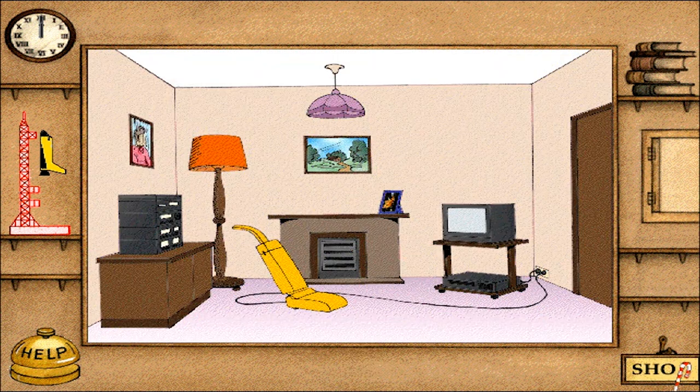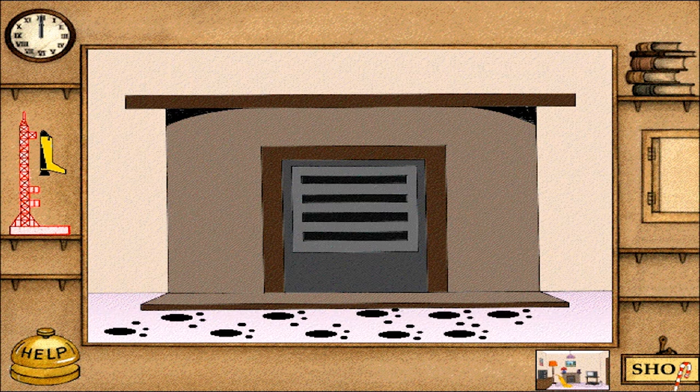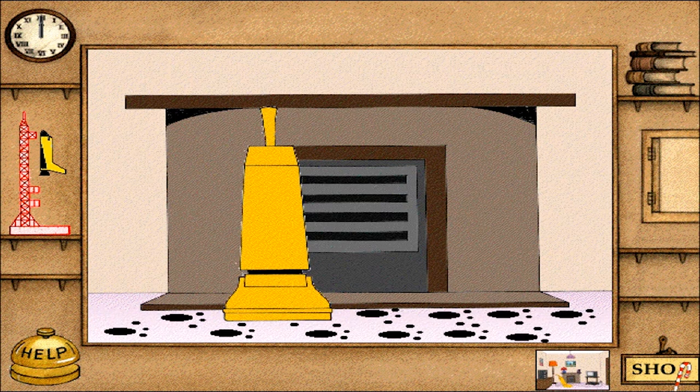I wonder where we're going. Identify the electrical items. Clean the doggy's paw prints with this luxurious new Hoover.